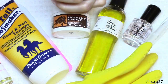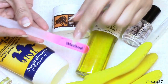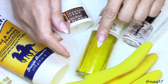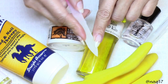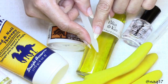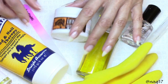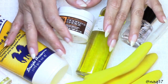Question number 3, glass or regular file. I just recently started using this glass file by iMethod. I do like it very much, but because I file my nails pointy, I sometimes go to the regular file because of the thickness of this file. It makes it a little difficult to go between the nail and the skin and make this shape. But yes, I do love this glass file. Question number 4 is, do you trim or file your nails? I do file my nails, no trimming. Only my toenails I trim.